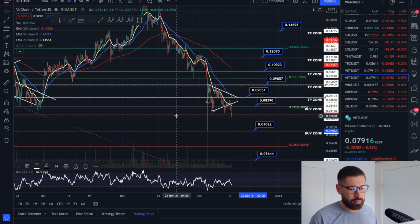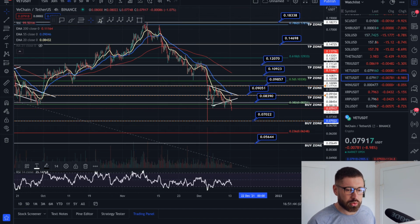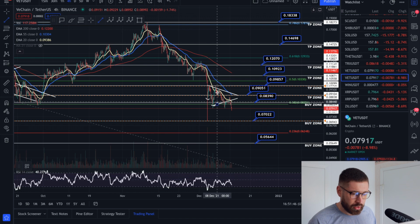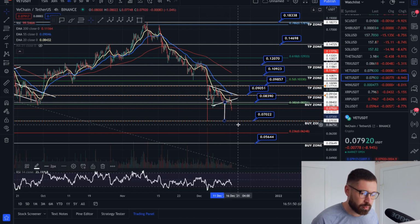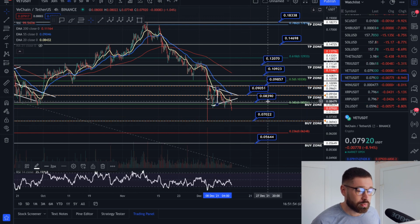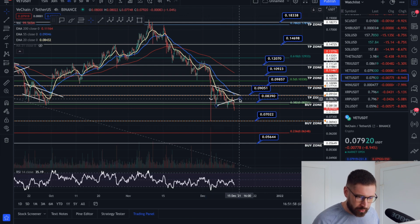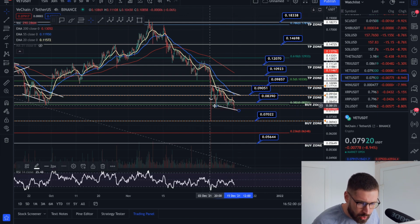So let's jump into VET, guys. We broke down from this kind of symmetrical triangle that we have here. So I will give you a breakdown target, bring you down to our next buy zone at 0.070. Our first entry here was 0.083. Now we also have a falling wedge pattern, as I was seeing with Matic as well.